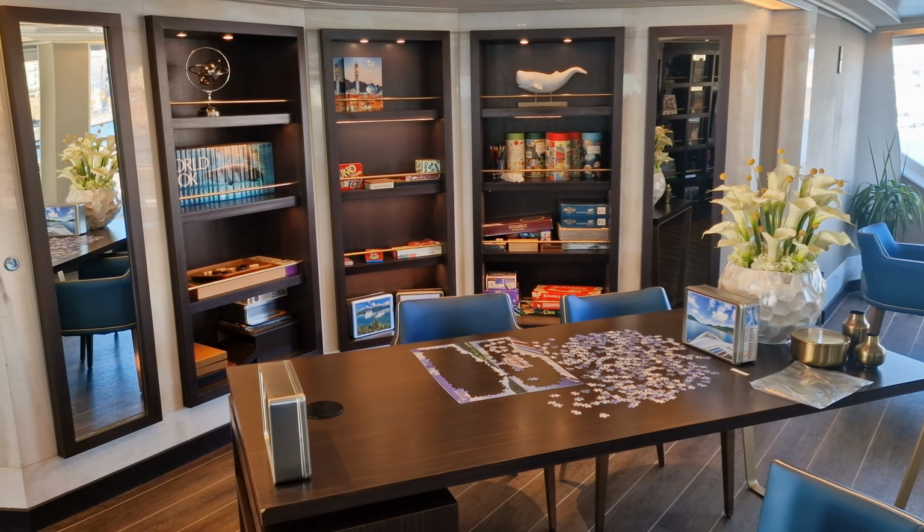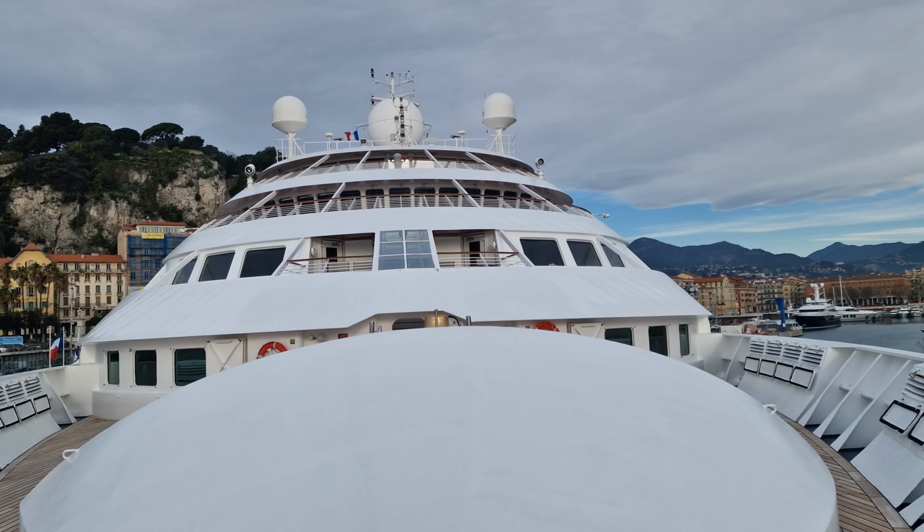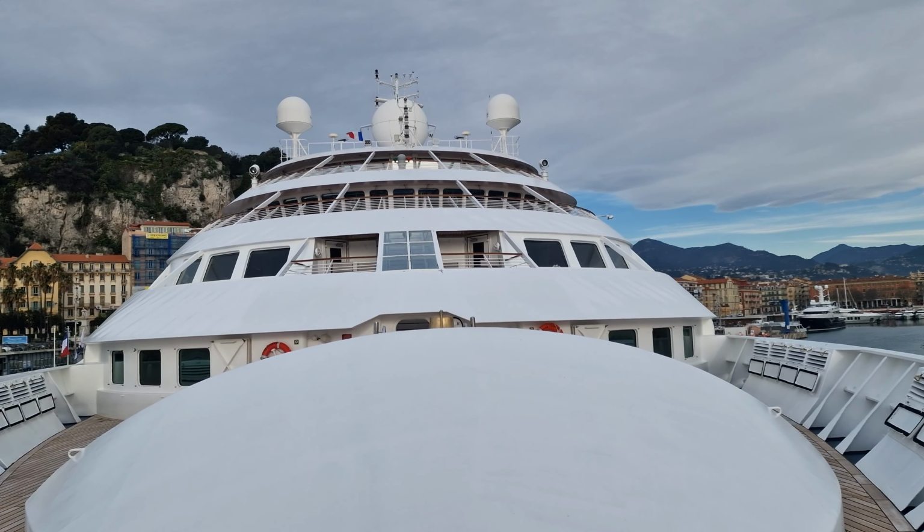Overall, we really enjoyed our time on board Star Legend, and I loved its more intimate and relaxed atmosphere. Having gone from sailing on much larger ships to this more boutique yacht style of ship, I didn't quite realise how different the experience would be. Everything felt more sedate, and whilst there isn't a packed entertainment schedule or a plethora of bars and lounges, it really gives you the chance to sit back and unwind, enjoying good food and great service.